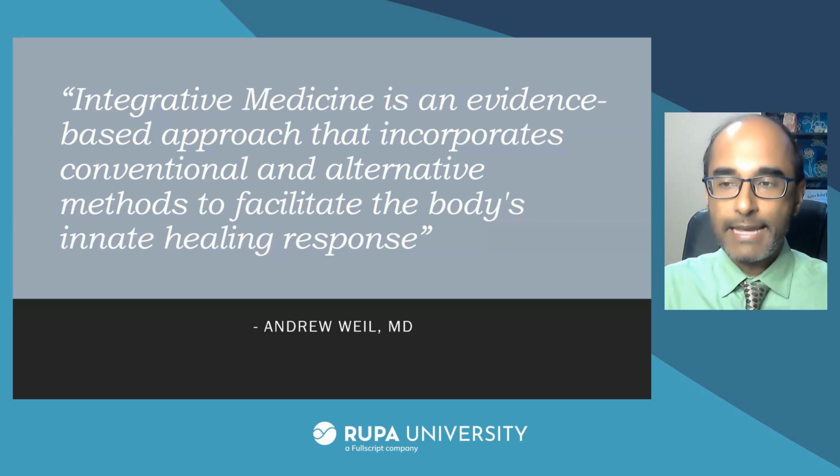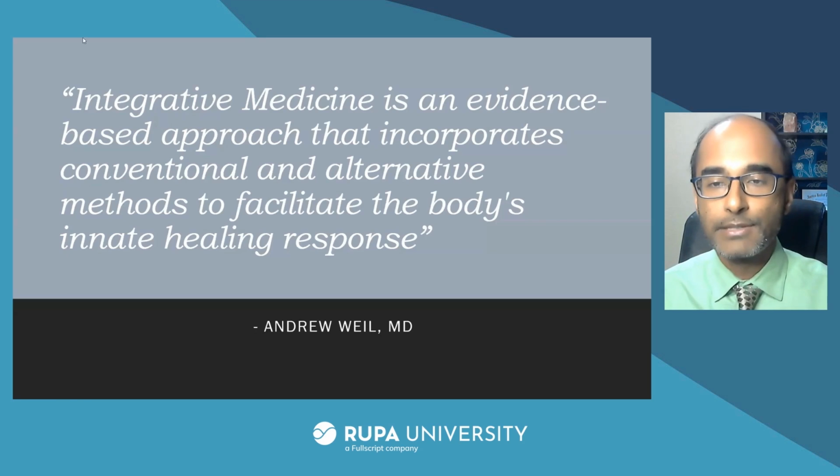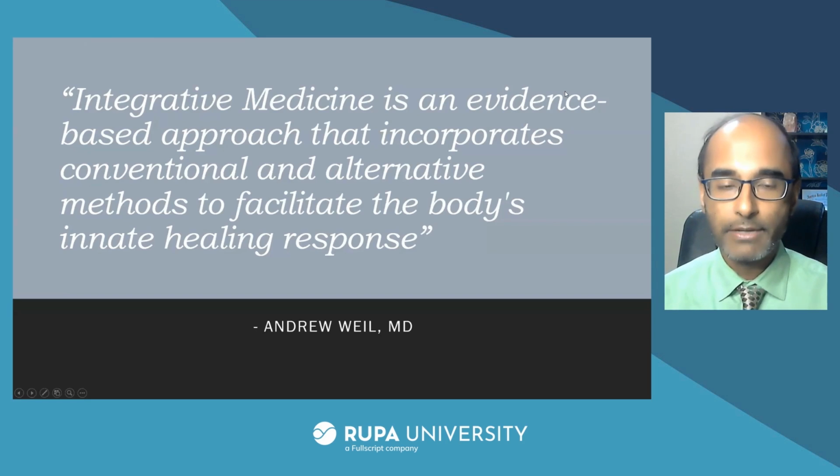So the approach I take, just to give a little bit of where I'm coming from. My first training in integrative medicine was with Andrew Weil at the University of Arizona. This was back in 2009. And I love his definition of integrative medicine, which is that it's an evidence-based approach that incorporates conventional and alternative methods to facilitate the body's innate healing response.